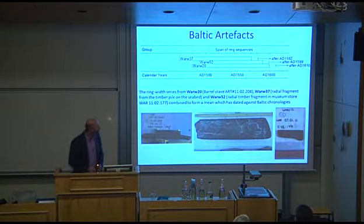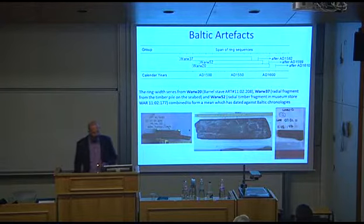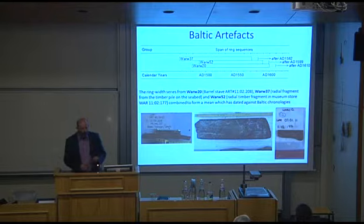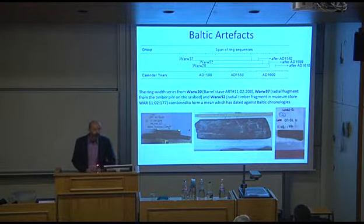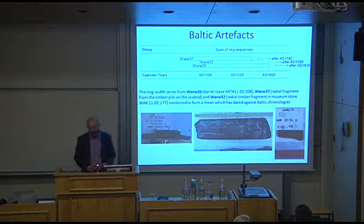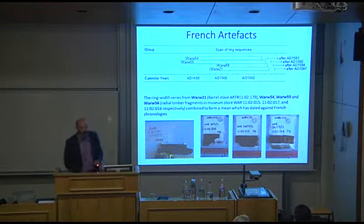We have got material from elsewhere, however, and I was allowed to sample both fragments of radial material that was stored on the seabed, but also a number of artifacts held in the museum, mostly from stayed vessels. And we found a small group of material, which is coming from the Baltic somewhere. I don't know exactly where, and we need to do more research on this. And also material from France.